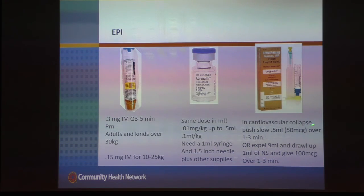If you're in cardiac collapse, and this guy was pretty close, with his pressure in the 80s, you can't push this just straight through an IV. You just want to go at like 0.5 mils over 1 to 5 minutes. So slow push. You can also make your own little epi drip or epi syringe and just expel all of this stuff down to 1 mil and get 9 mils of saline back in here, and you have 100 mics in there that you can give over 1 to 3 minutes. So either way is okay.